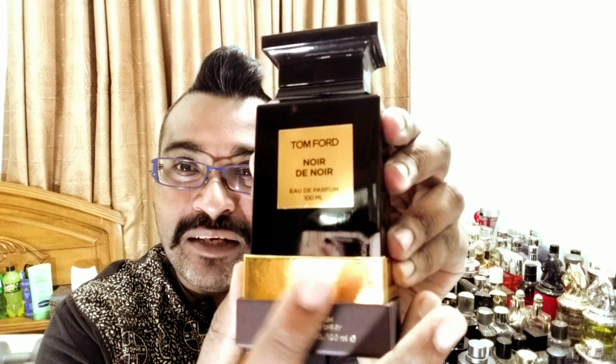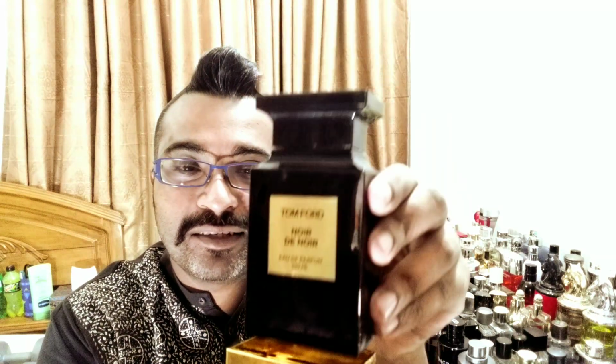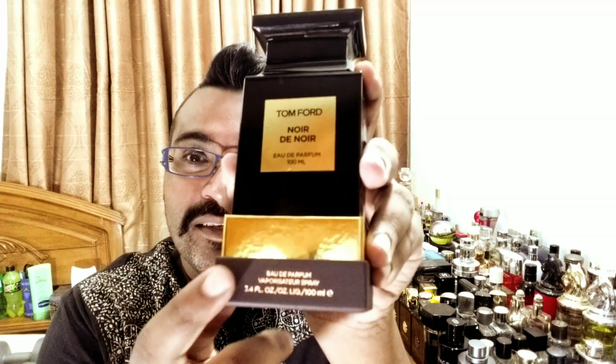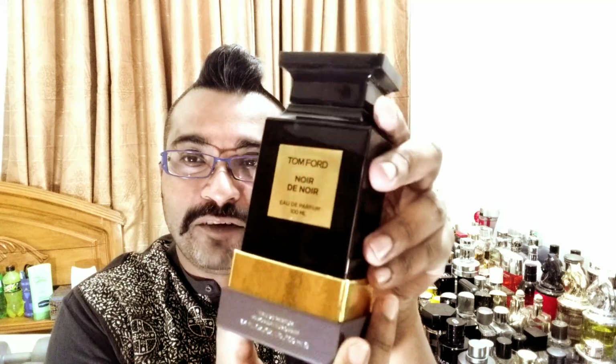Here's the bottle. I love their bottles a lot. Presentation is really gorgeous. So Noir De Noir, Tom Ford, EDP, at 100 ml. Here at the bottom, one thing I do not like about this bottle presentation, I'll tell you soon. This and the MOH, both of them really have some problems. It stays in there but not very deep down, so if you open the box and you're not careful, you might drop and break them.